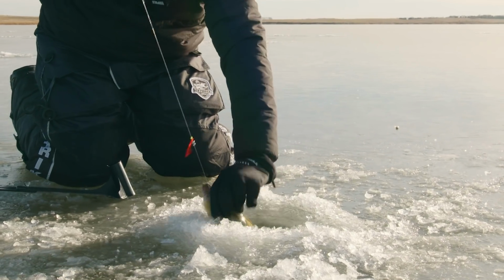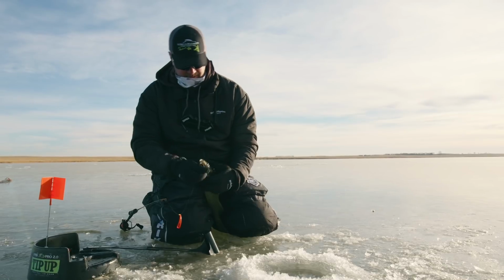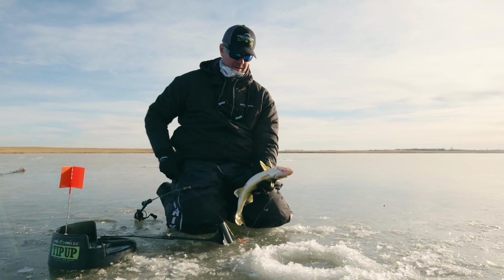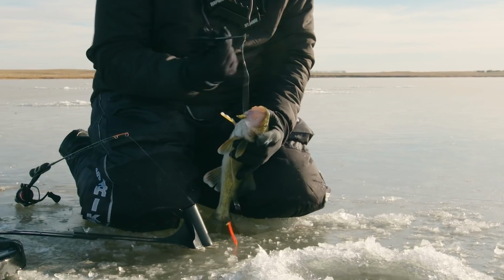Just a super nice eater. And that right there is why I was taking it so easy on this fish. A little tiny treble hook just on the outside of its lip there. Come here. This one's coming home for dinner.